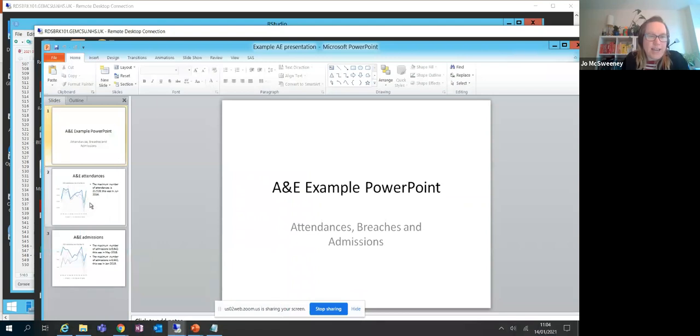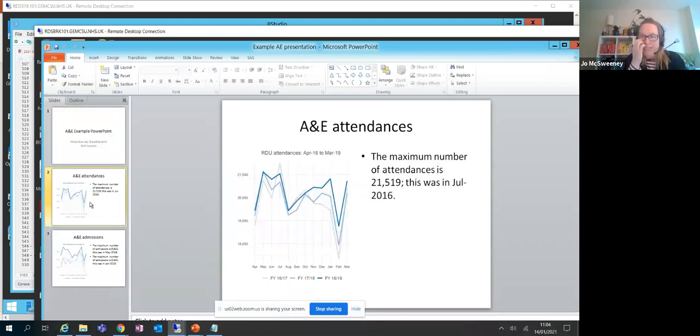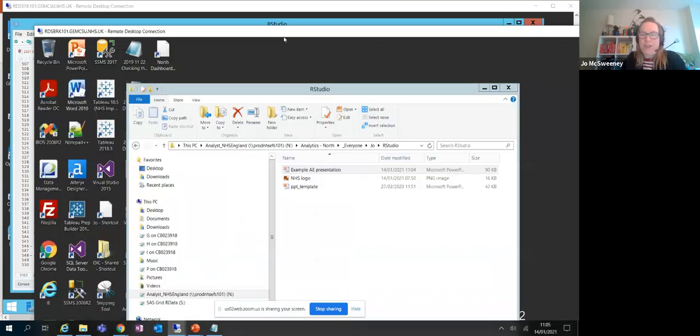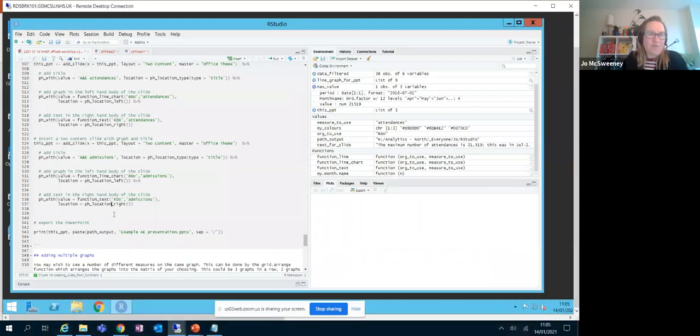So we can see in here we've got the attendances for RDU and admissions. We've got that puzzling two sentences, but less puzzling when we see that they're both 6642, both of which, with a little bit of extra code, you can choose which it is that you would prefer. Right, moving on then.